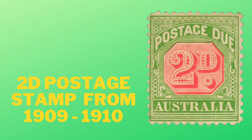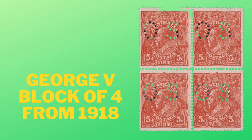Today we are looking at the top 10 Australian stamps that have sold for lots of money. So first up, we have the 2D postage stamp from 1909 to 1910. Apparently, this is the only unused example of this stamp. This is part of the legendary John DuPont collection. In 2010, the stamp was auctioned off in the London auction house and sold for a total of $13,587.